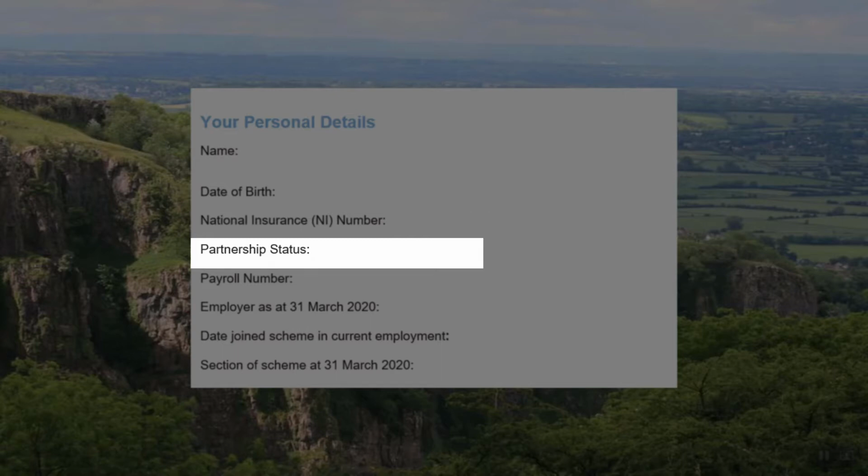If you are living with a partner, you no longer need to make a nomination for partner benefits. If you predecease your partner, we will ask them to prove that you are financially dependent on each other and have been living together for a period of 2 years.